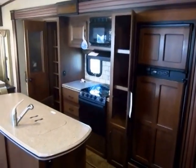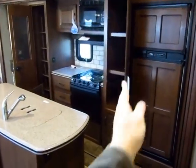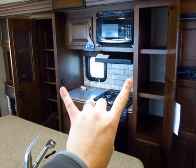The big super slide here in the kitchen is just loaded with content. So let's just start from right to left. We have an 8 cubic foot fridge, not a 6, 33% more storage capacity. We have 2 pantries. How cool is that?